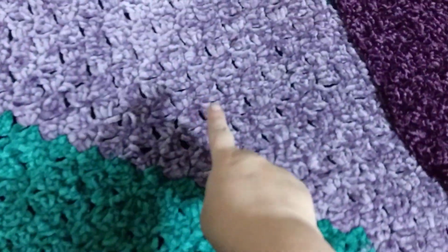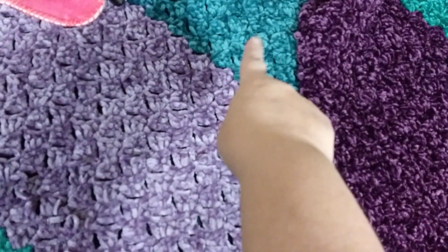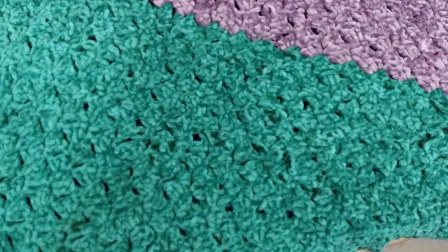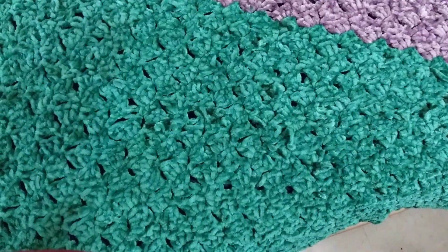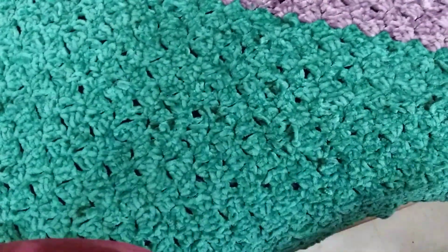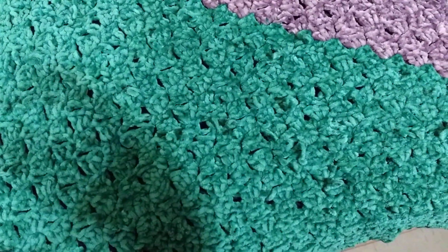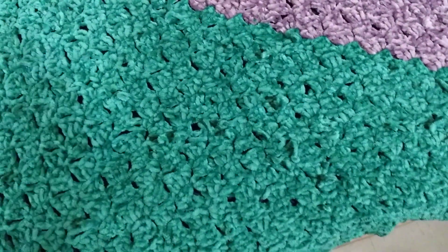Well, I decided to go ahead and do the C2C anyway and do it with the orchid and whatever color that, it's a teal something or other. I can't remember. Anyway, so after a while, I don't remember when I first started noticing. I know that people had said online about it looping. How it loops out, I have no idea.